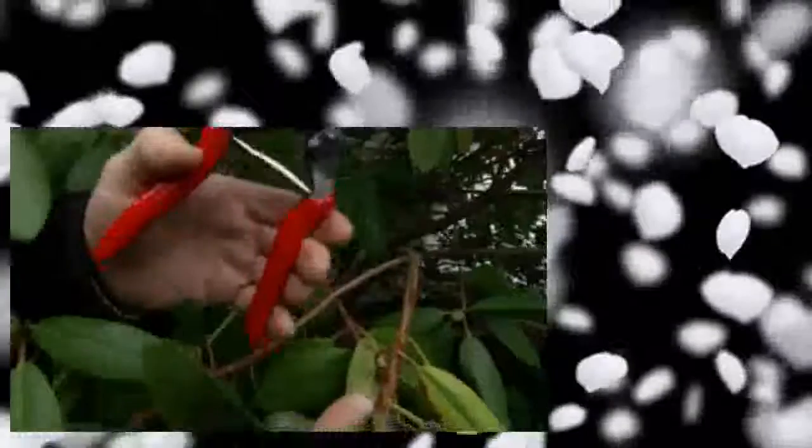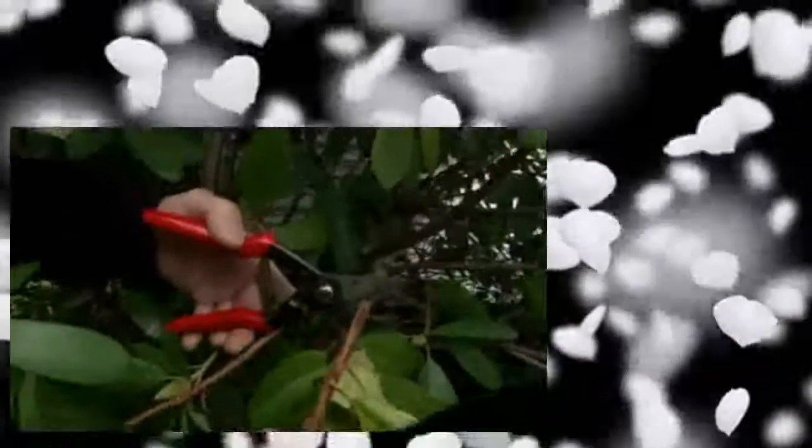The other thing is where to prune. You don't want to prune in the middle of a stem like that. We want to make a cut just above a live leaf, like right here. Now, that'll heal nicely and put out new growth. Okay, let's go to work.